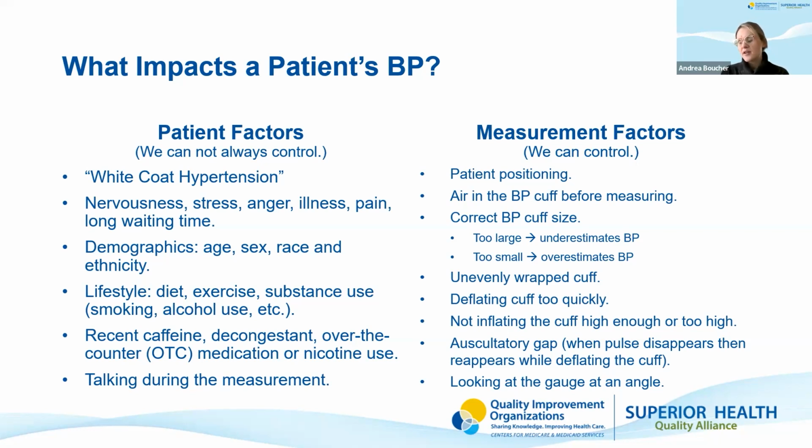And then again, the last one for manual measurement is looking at the gauge at an angle. You want to make sure that the gauge is properly placed and positioned so that you can see it correctly and see where those systolic and diastolic readings are. Next slide, please.